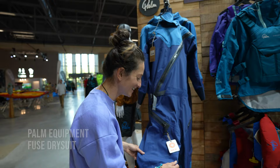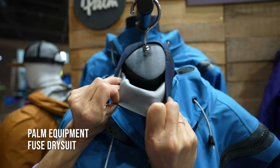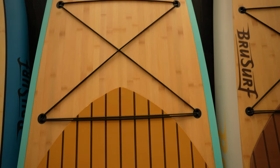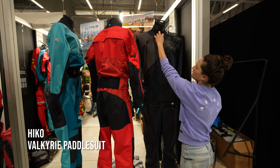All right, new from Palm in their Fuse range is the Fuse suit. So this is a high performance, active fit, two-way stretch material suit. So great for stand-up paddling, pack rafting, expedition kayaking, honestly anything.